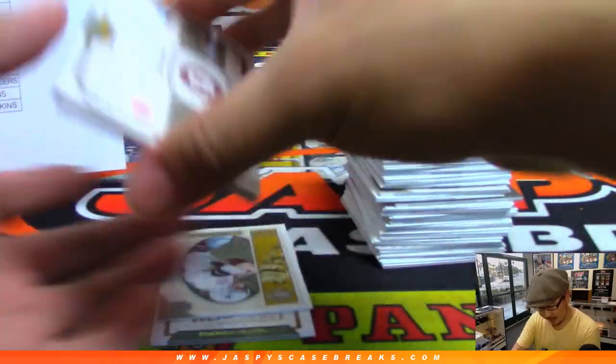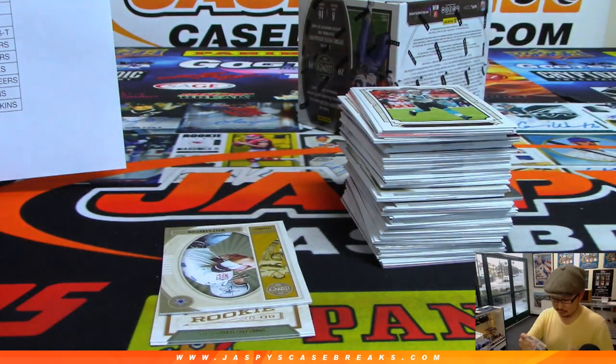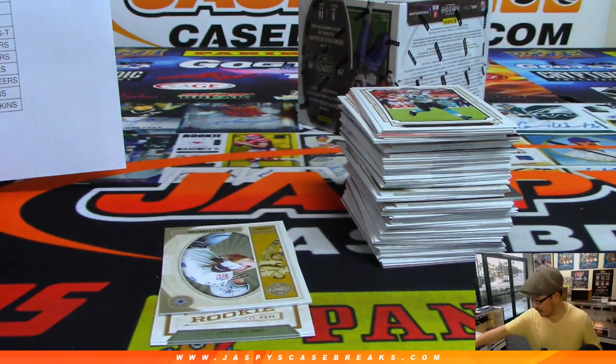We got Damian Harris, futures jersey and auto. Damian Harris going to the Patriots. He's got the Pats. Karen with her Patriots.